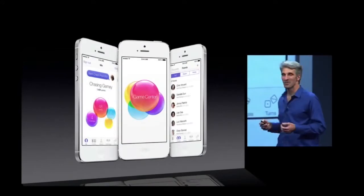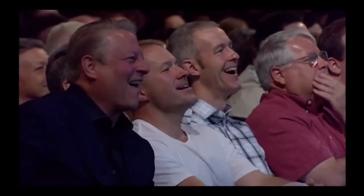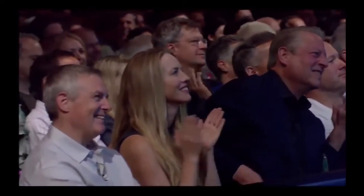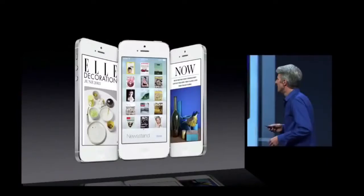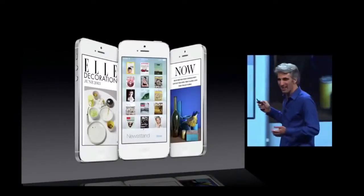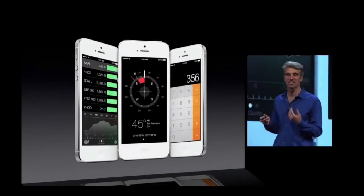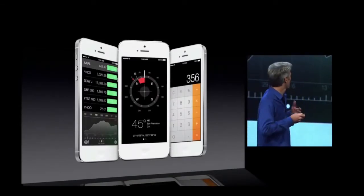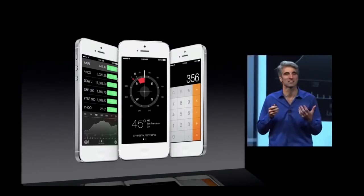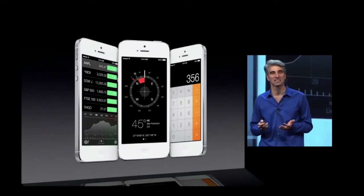And Game Center, we just completely ran out of green felt. And wood as well. This has got to be good for the environment. The clocks look great. And even apps like Stocks and Compass, I mean, they just have this look of precision, this sense of purpose. The best way to appreciate iOS 7 is to see it live.